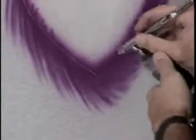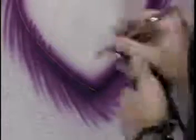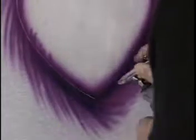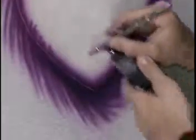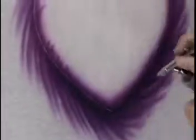Now I'm going to be taking my violet. All I'm going to do is add a little bit of weight on the bottom. I'm not going to get too carried away with it. In fact, I only go up about a third to a half of the way up the side of this heart here. And I'm also going to add a couple of the strokes, the spokes, with the violet as well, just to give a little more weight on the bottom.